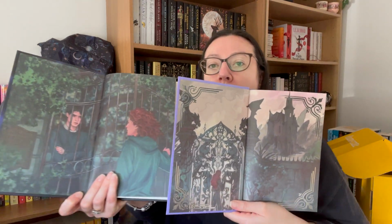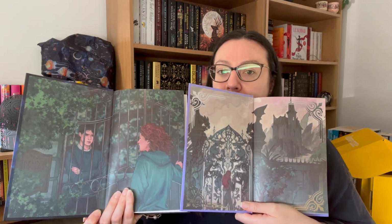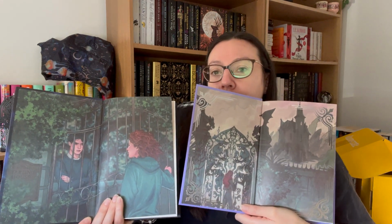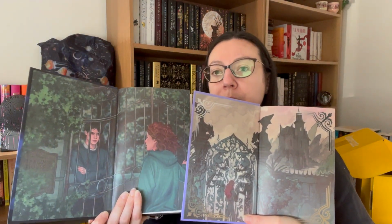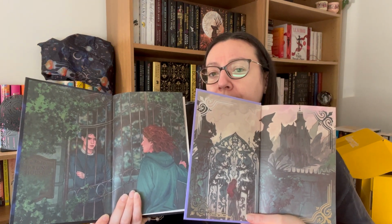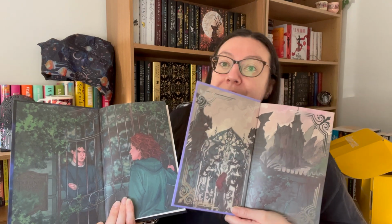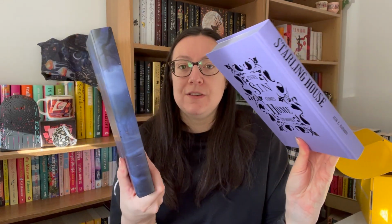Oh gosh, and then the end pages, again, are really similar in what they chose to focus the artwork on. So obviously they've got the gate towards the house. The difference is that the Owlcrate has the house there in the background, whereas Illumicrate went for the chap, I've forgotten his name already, was it Arthur? Standing behind the gate, but very similar vibe. Obviously with Owlcrate, it's still the lighter colours, Illumicrate's the darker colours, and then of course the printed hardbacks are completely different as well. Oh my gosh, which one's nicer?